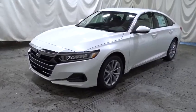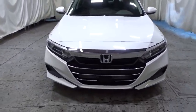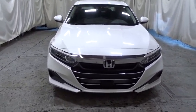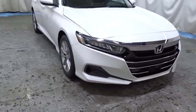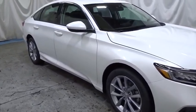You are going to love the 2021 Honda Accord. Ingeniously simple, yet overflowing with luxury and technological creativity, all that and more in the Accord. Come take a test drive today.